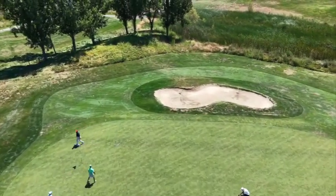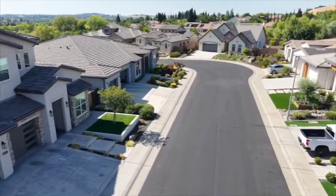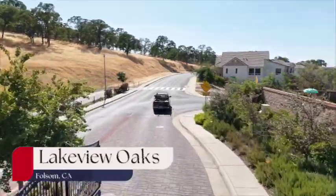Finally, people like in a gated community that there is very little traffic oftentimes. Since there are not as many visitors and there are not as many thoroughfares going through these communities, people notice that there's not as much traffic and there's not as much passing car activity. So if that's you and you want a gated community, let's take a look at these 4 right now. Let's dive in. The first one is going to be Lakeview Oaks.